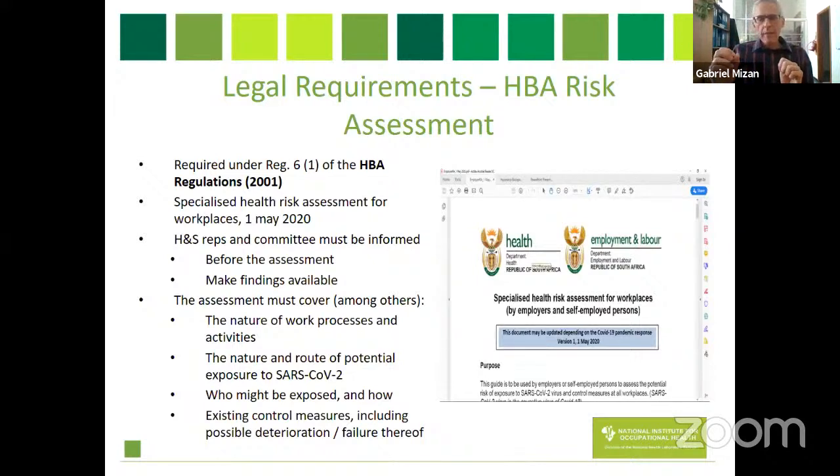Now, with the COVID-19 pandemic, the Department of Health and the Department of Employment and Labour came up with some directives to assist us to do risk assessment, particularly for COVID-19. This is one of them, the specialized health risk assessment for workplaces. I'm not going to go through the whole thing, but just a few things to highlight. First of all, the participation that is needed. When we do a health risk assessment, it is not one person doing it in isolation, but we need to involve the workers, the management, and also the representatives, the health and safety reps, and so on.